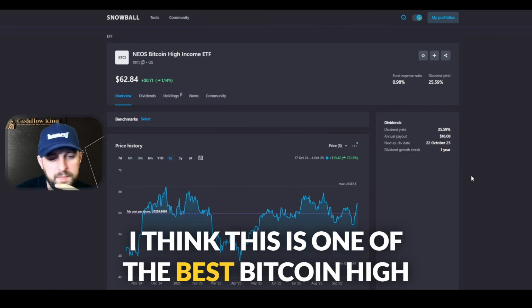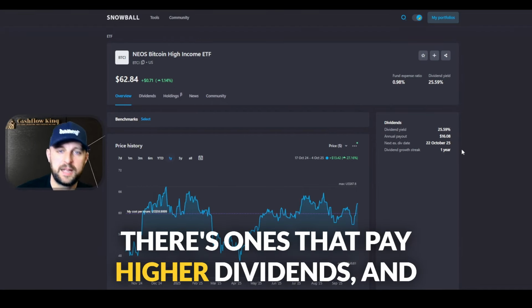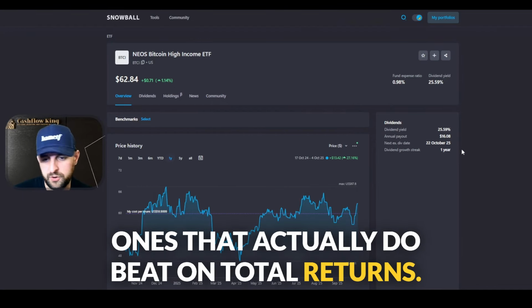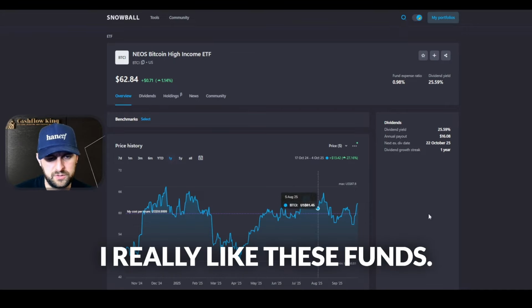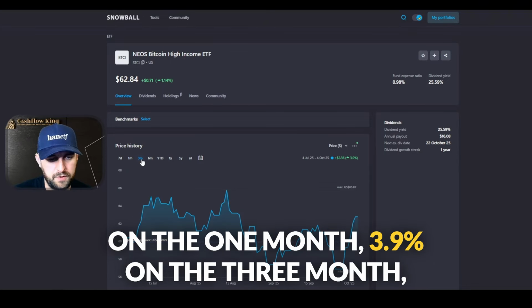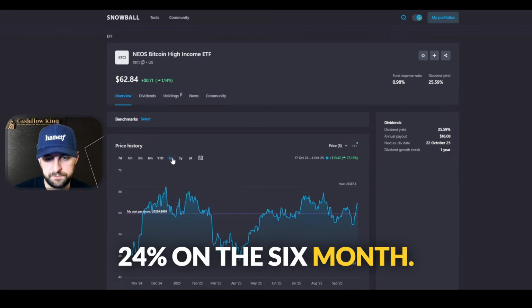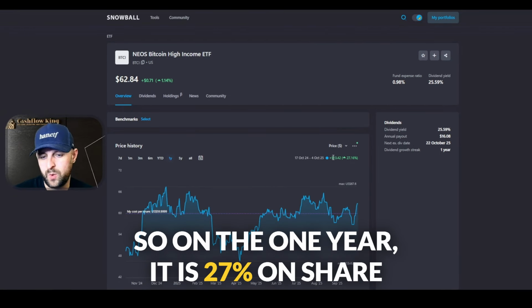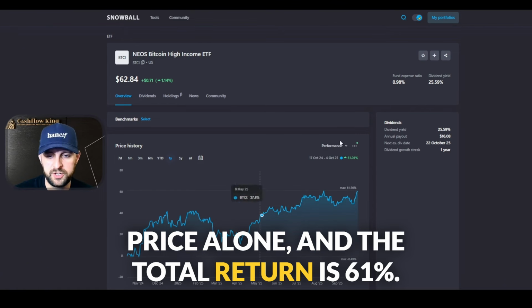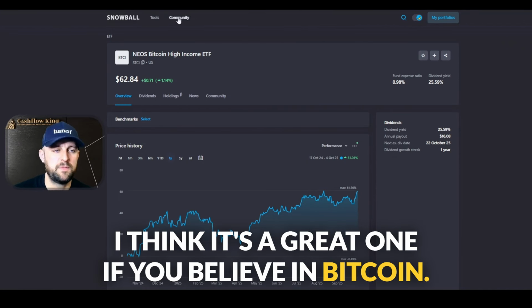I think this is one of the best Bitcoin high income ETFs out there. There's ones that pay higher dividends and ones that actually do beat on total returns, but I really like the strategy by NEOS. I really like these funds. Even if we just look at price returns, 7% on the 1 month, 3.9% on the 3 month, 24% on the 6 month. On the 1 year, it's 27% on share price alone, and the total return is 61%. I do really like this fund long term. I think it's a great one if you believe in Bitcoin.